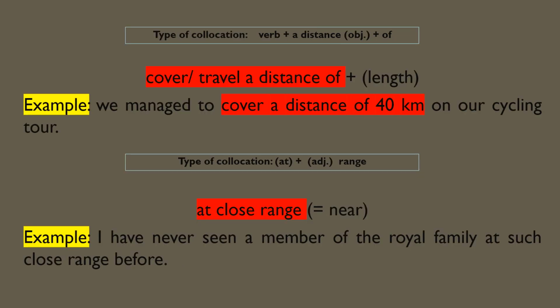You can also use the expression cover a distance of or travel a distance of when you want to mention the length that you have covered or traveled. You have to mention after a distance of, the length covered. For example, we managed to cover a distance of 40 kilometers on our cycling tour. Cover a distance of means قطعنا مسافة كذا. After cover or travel a distance of, you have to mention the length.